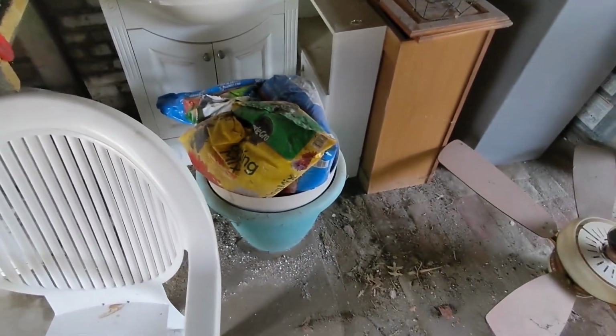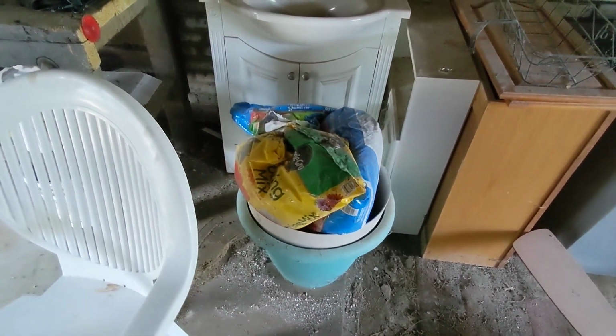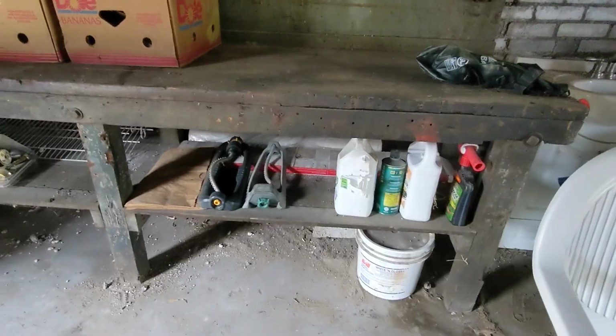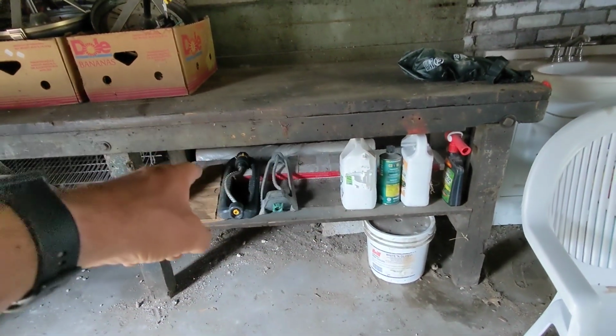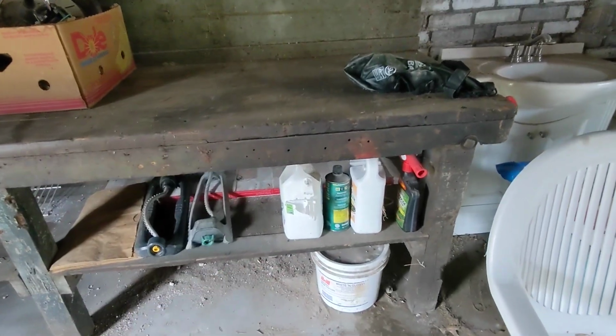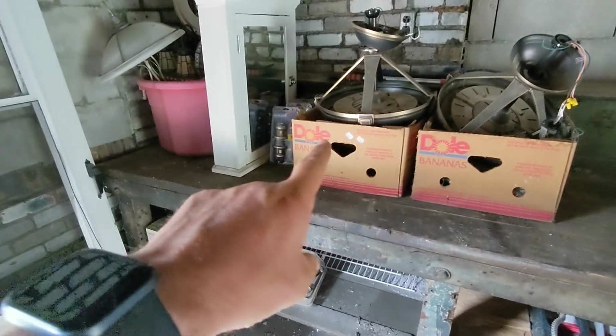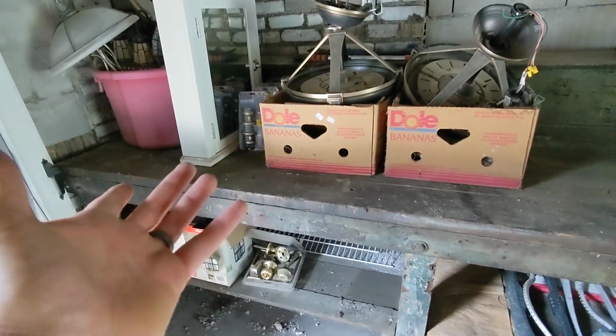So there was a bunch of random garden supplies and yard stuff out here, potting mix and stuff like that, and a couple pots. Tried to move some of it. We have sprinklers and other yard chemicals and things like that we're trying to keep together. And then this was some stuff that I actually had here for years that was given to me.